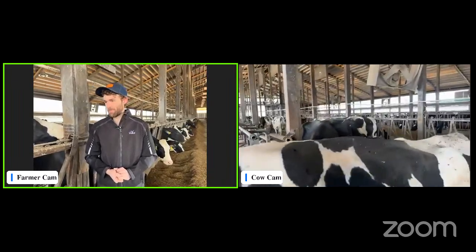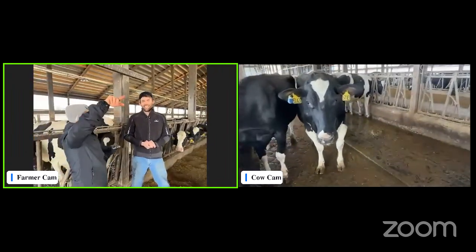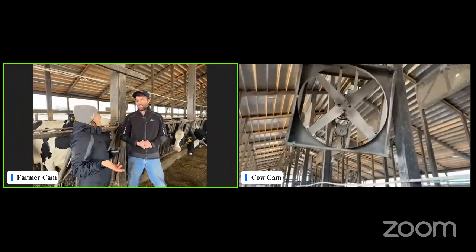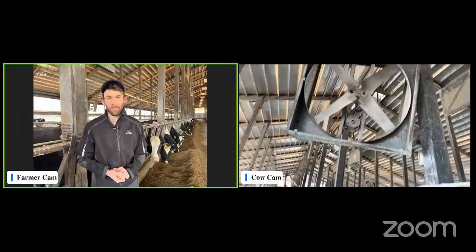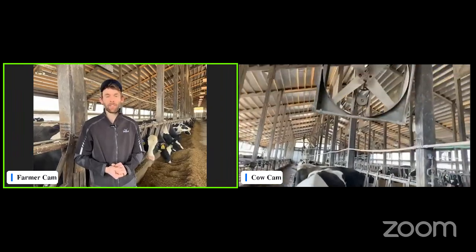Got it. Okay. And I know sometimes it's not cold. I think we see some fans too. So you must have some ways to keep your cows cool in the summer, along with keeping them warm in the winter. If you fast forward about 4 months from today, sitting in the middle of August, it's going to be about 90, 95 degrees in here on a hot day. And cows really get pretty uncomfortable when it's that warm.